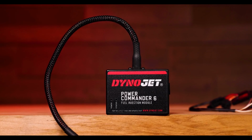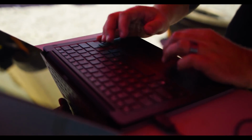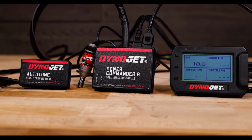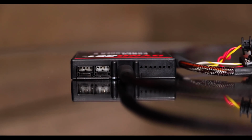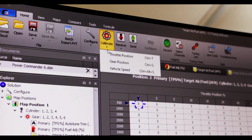Premium piggyback programmers like the similarly priced Dynajet Power Commander 5 add features like raising the rev limit, setting the throttle position sensor, and auto-tune capability, with the addition of Dynajet's add-on auto-tune module. Piggyback fuel tuners are a little more complicated to wire up, and you'll be hooking up a laptop for tuning or to send different maps to figure out which one works best with your machine's setup.